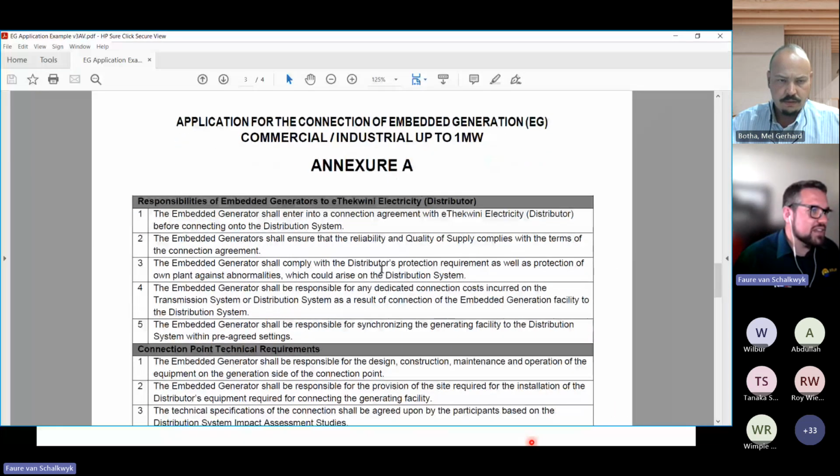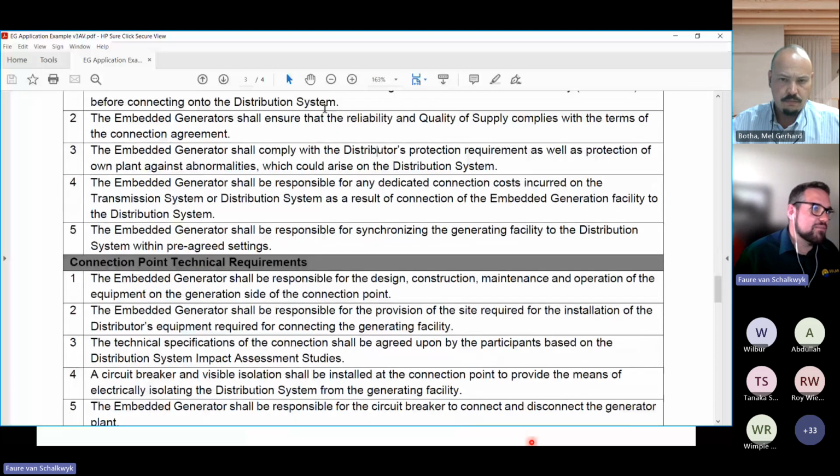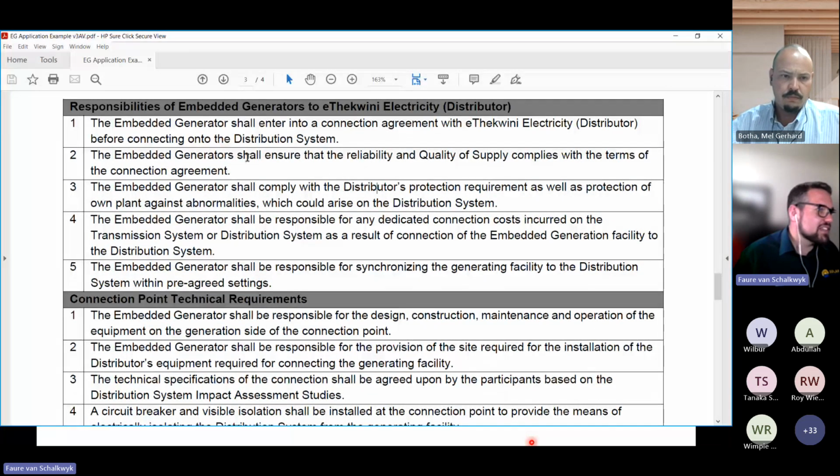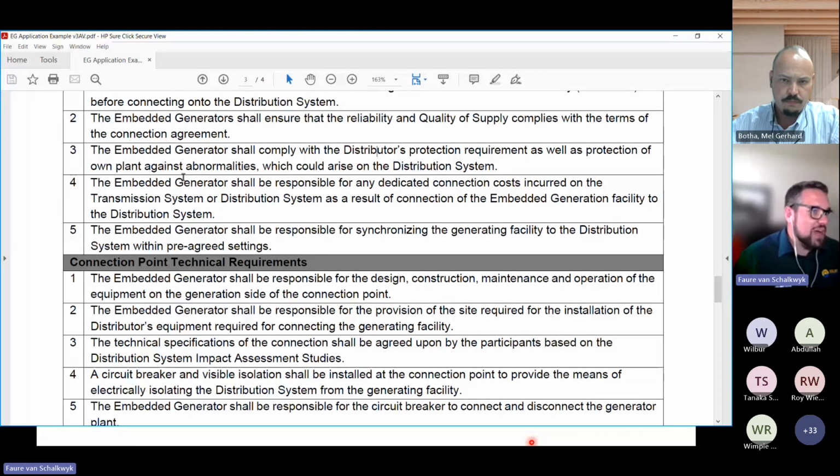Let's do that then. So the documents and responsibilities are actually defined here. They say responsibilities of the embedded generator to the municipality is that we shall enter into a connection agreement with the utility before connecting to the distribution system. The embedded generator shall ensure that the reliability of the quality of supply complies with the terms of the connection agreement. They shall also comply with the protection requirements, as well as protection of their own plant against abnormalities which could arise from the distribution system.